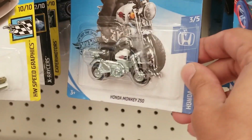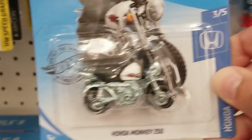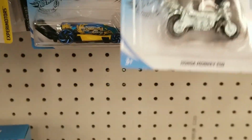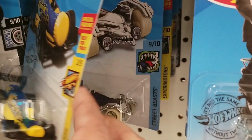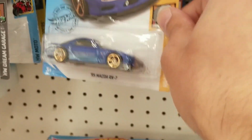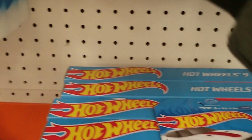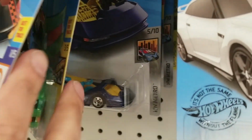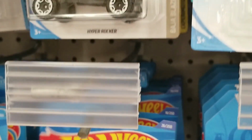Right here, we see the Honda Monkey Z50. Pretty nice. So, finally, some newer Hot Wheels. I know GCase has been out for a little while, but I haven't been seeing any of it until now. We do see the Mazda RX-7. Very nice. We do see some fantasy cars here as well.